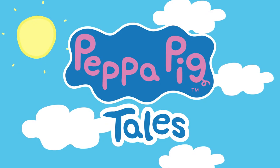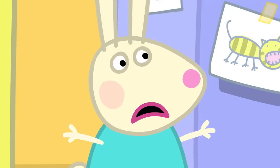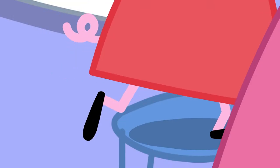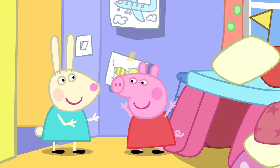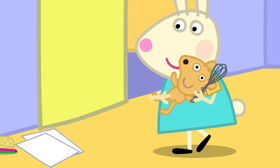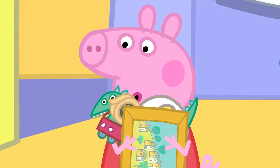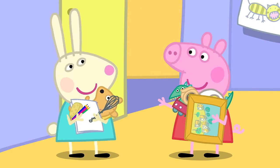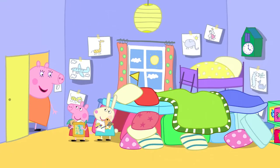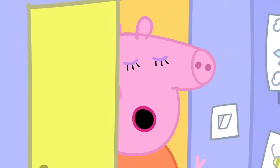Peppa Pig Tales. Peppa and Rebecca Rabbit are making a pillow fort today. Careful, don't fall on the fort. Almost got it. Whoa! Squeak! We did it! Now we need to decorate the inside. Something else is missing. Oh! Something to eat! Mommy! What a beautiful pillow fort! Can we have something to eat, please? Of course! I'll be right back. Don't go anywhere.